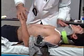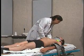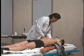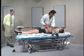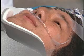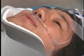No. Okay. What we're going to do now is turn you onto your side so I can examine your back, okay? Okay. What I'd like you to do is just relax with your arms right on your belly for me. And I want you to just let us turn you onto the side. Don't try to help us, okay?